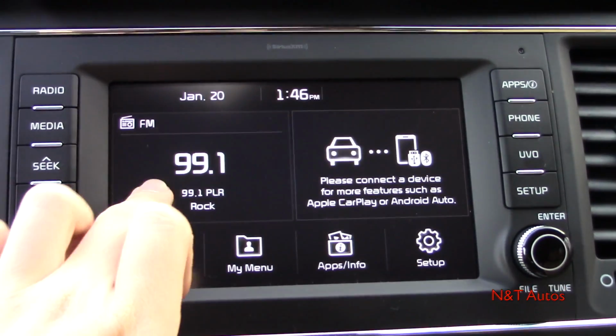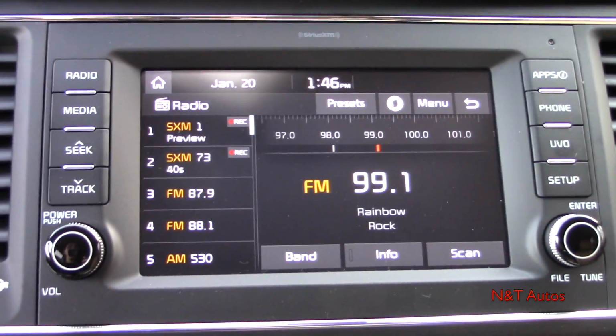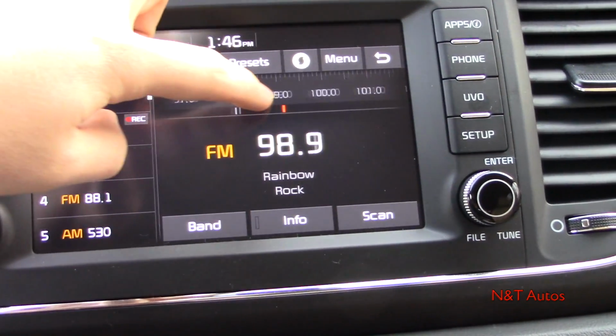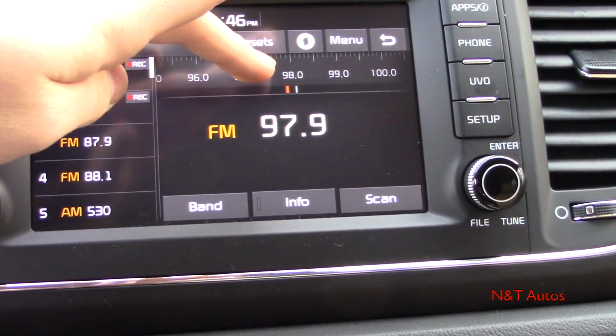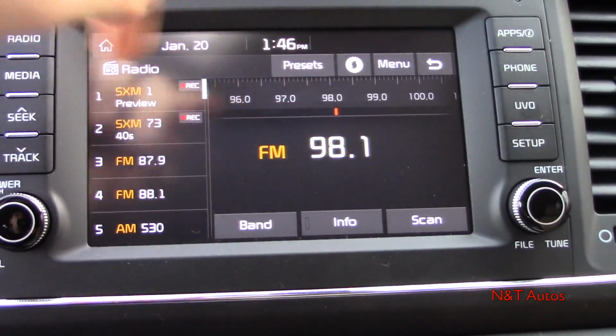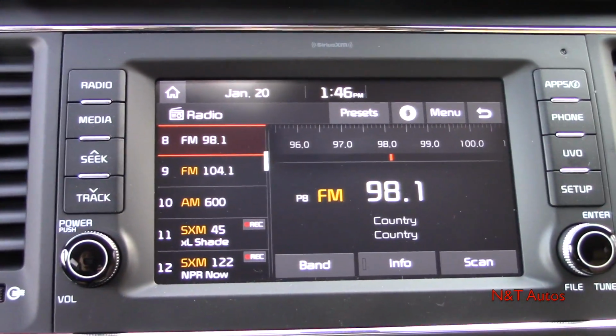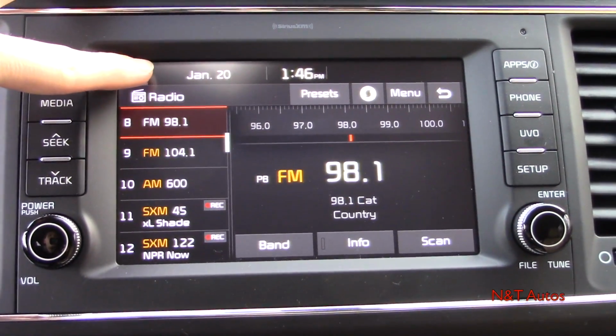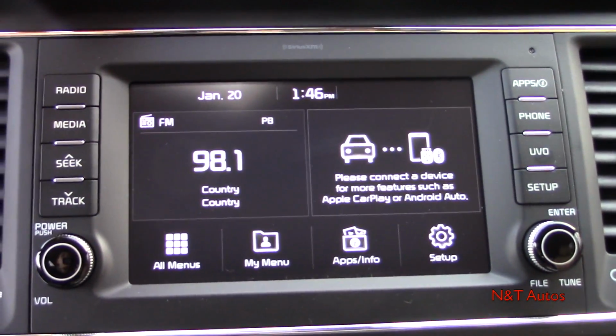But as far as our radio screen, we can go ahead and click that and it'll expand. We have all of our presets over here, and we can also tune the radio through here, and you can see what I'm talking about when I say the swiping motion on the touchscreen works really well. So that's very nice to see. Going back to our home is as simple as pressing the button right in the top left corner.